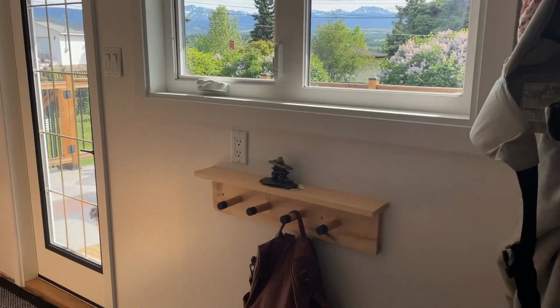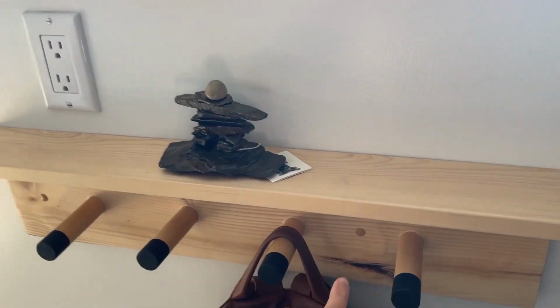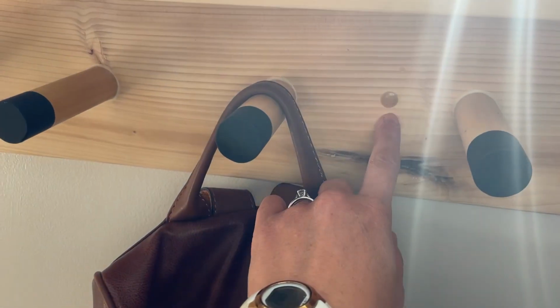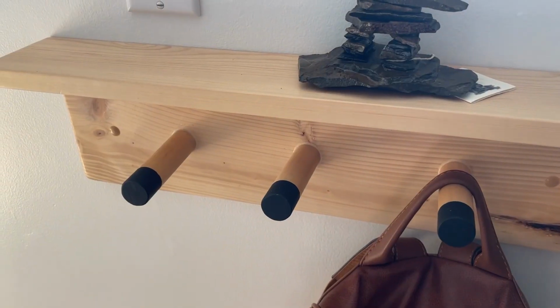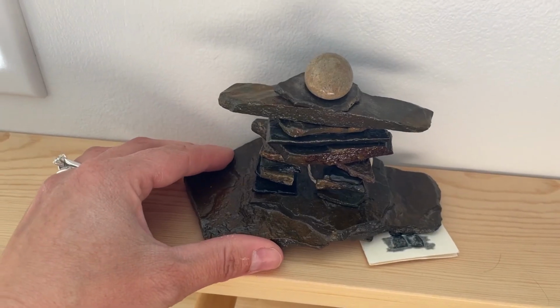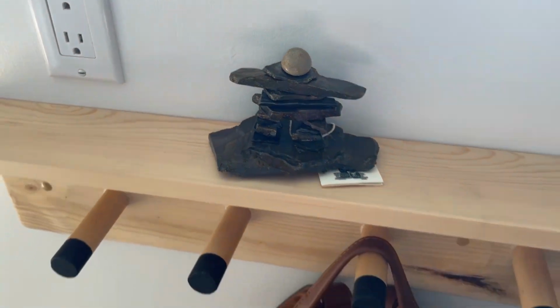I'm going to start with this little section here. So this bookshelf was a DIY that I did, and for the screws, I put these little plastic caps on. I find that it's just these little details that really finish off a space. I also made this Inukshuk. I used to sell them. This was a little passion project before kids.